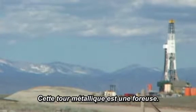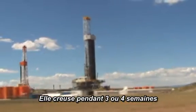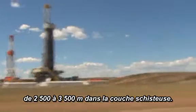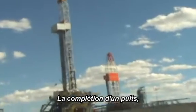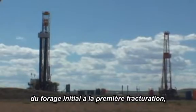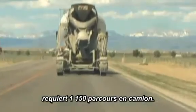The derrick tower that you see is the drill rig. The drill rig moves in for 3 to 4 weeks, drilling a hole that's anywhere between 11 and 8,000 feet down to the shale formation. Each well completion, that is, the initial drilling phase plus the first frac job, requires 1,150 truck trips.